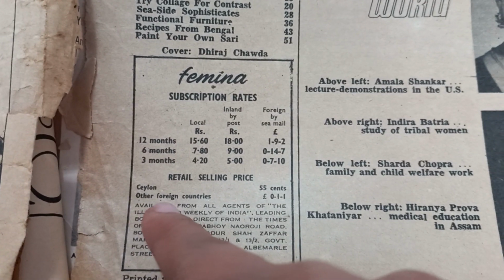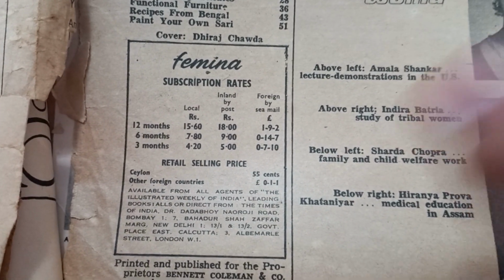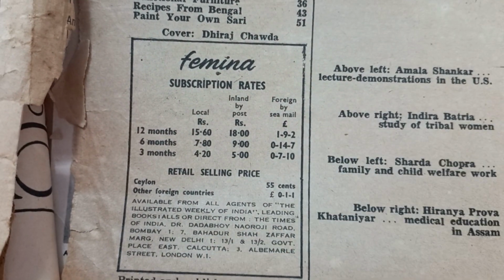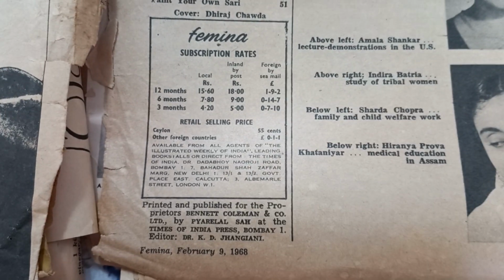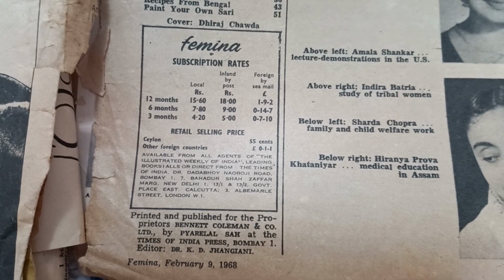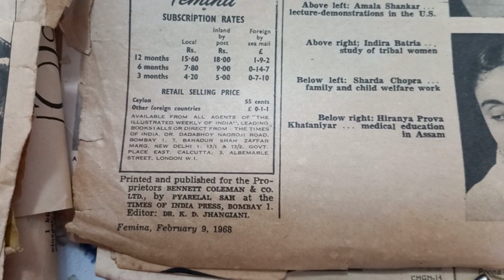And back in the day, Sri Lanka was known as Ceylon. Kolkata was Calcutta. Mumbai was Bombay. The editor was Dr. K.D. Jhangiani. The date, February 9th, 1968.